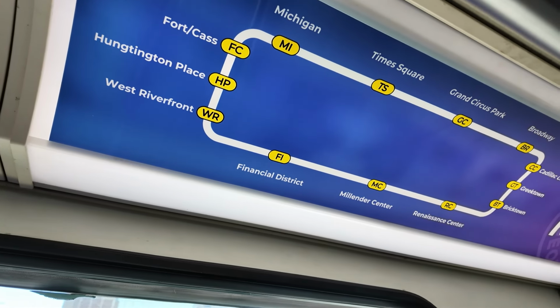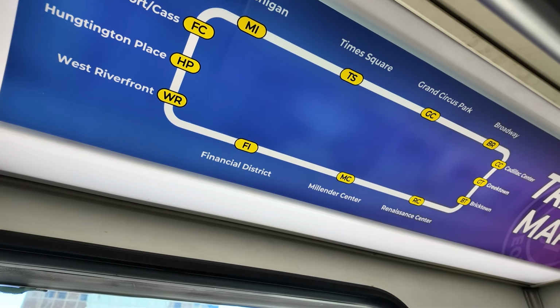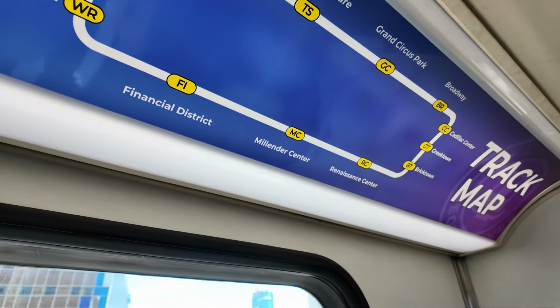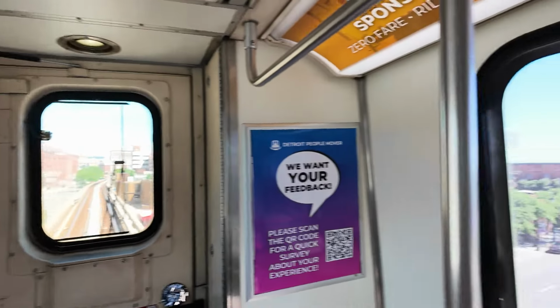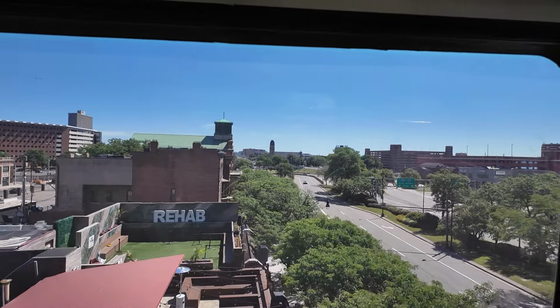And yeah, we got all the different stops you can stop at. We'll be first heading over to Bricktown, then Greektown, then the Cadillac Center, then Broadway, then Grand Circus Park, then Times Square, then Michigan, then Fort Cass, then Huntington Place, then West Riverfront, then Financial District, then the Millender Center. The next station is Bricktown. And then we'll come back over. And there, yep, there's Jefferson Avenue.